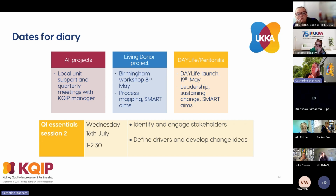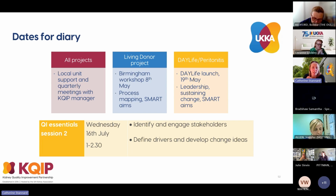And then the next QI Essentials course, so this one, the next session's on 16th of July, where we'll be talking about engaging and identifying those stakeholders and defining the drivers in your change ideas, developing those change ideas. So thinking about what can we do about our problems.